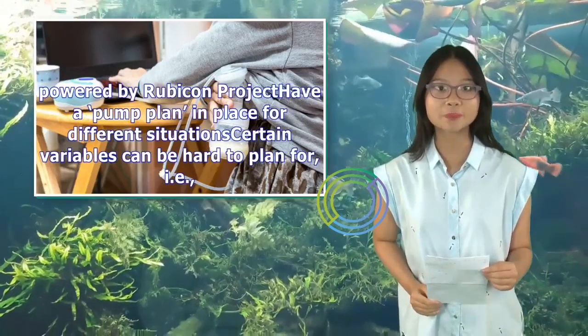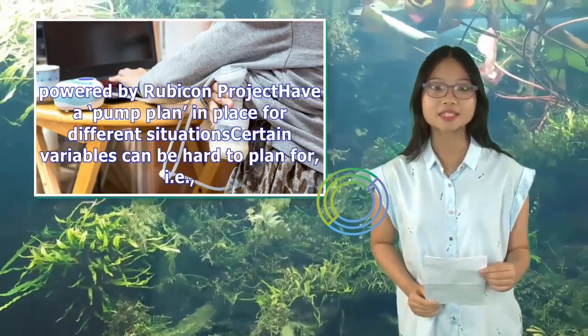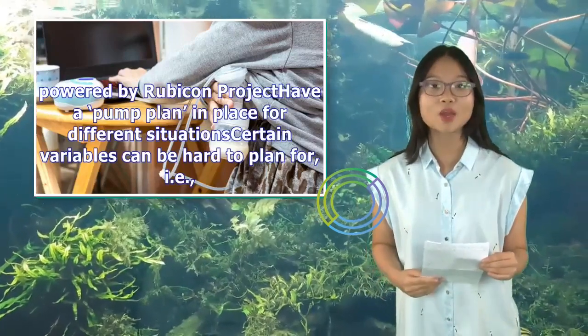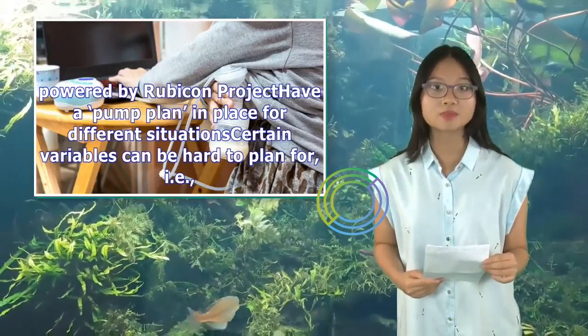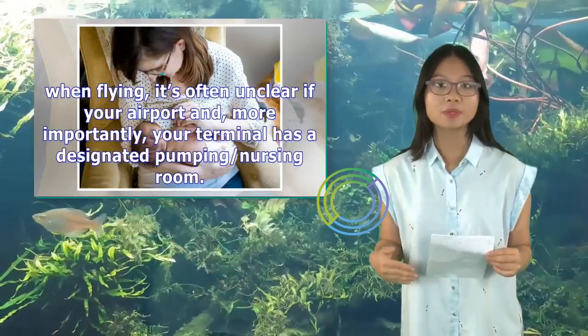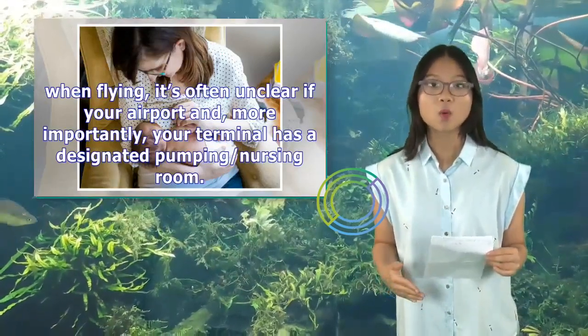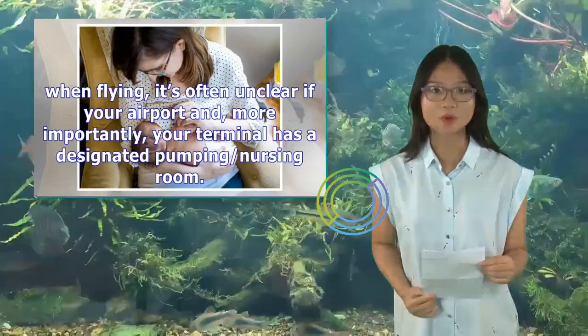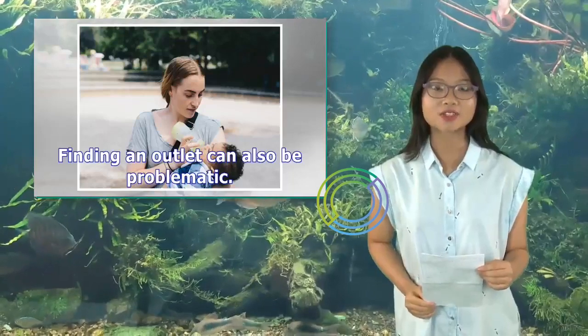Have a pump plan in place for different situations. Certain variables can be hard to plan for, i.e. when flying, it's often unclear if your airport and, more importantly, your terminal has a designated pumping/nursing room. Finding an outlet can also be problematic.